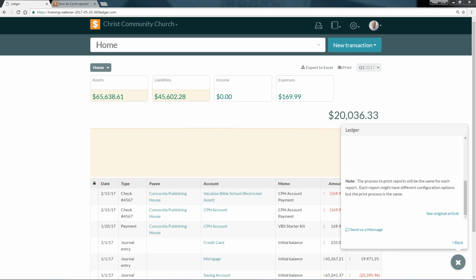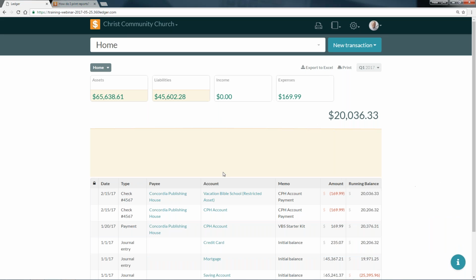Rick asks, he's using QuickBooks, he's still learning how to use it, and wondered if Church360 is easier, and how do you go about moving all the information over to 360? So I can answer, certainly Church360 is easier. QuickBooks is very robust. It does a lot of things that churches don't need, especially smaller churches. 360 does exactly what the church needs and nothing more. We don't want to complicate it, and we want to make it clear to use.